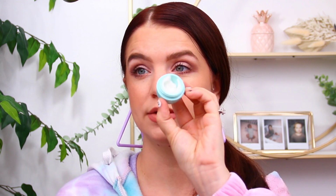So this is one that I went through minis of, and I haven't gone through my full size, but I do have a full size of it. So I think it's a really great moisturizer. If you do have oily skin, I think this is great as well. So I got that one. I think it was a gift with purchase, I believe. So I grabbed that when I saw that.